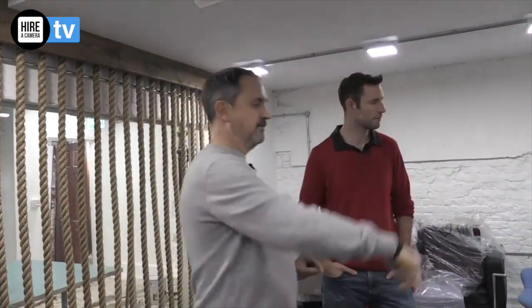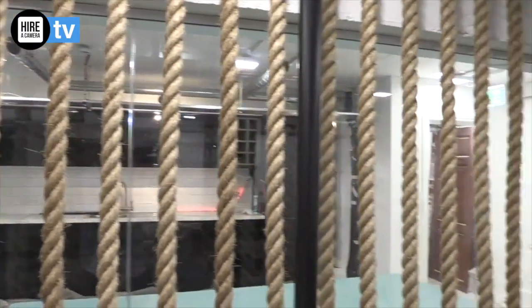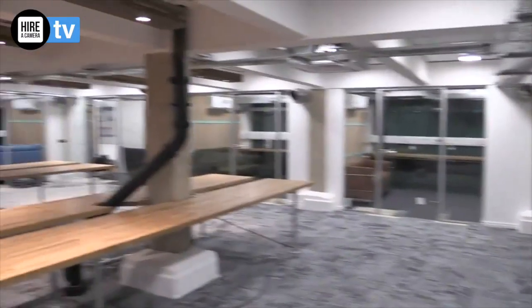There's a pool table for some of the guys to play on. Still quite a lot of building works to be done, in the sense we've got little areas where people can sit down. So I guess that leads us nicely onto these desks up and down the middle.